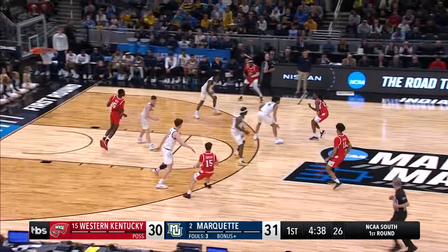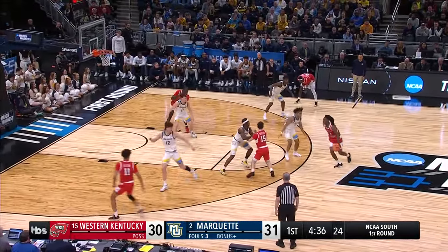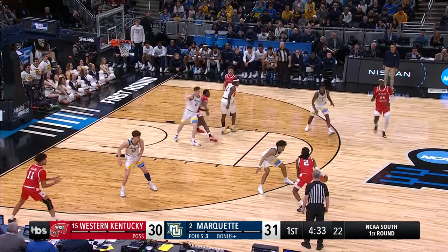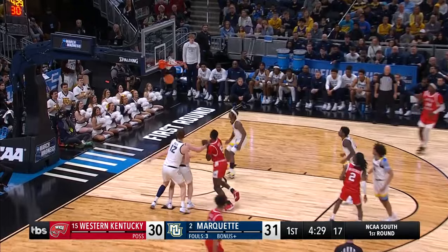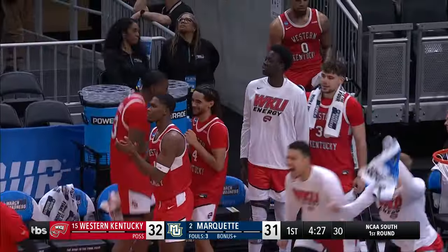Off to the races. A chance for the lead here. They've led earlier by 3. Marquette is led by as many as 9. 4.5 to go. Crossover. McHenry, the lead. Timeout.